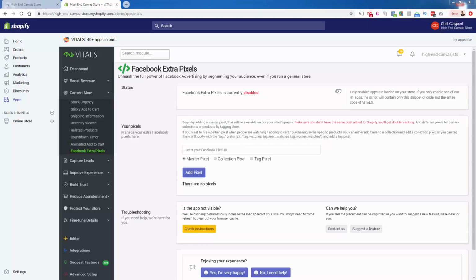This is such a smart app. This is the Facebook Extra Pixels app. And you might be asking, why would I need to have extra pixels? Well, I'll give you a scenario. Let's say you're scaling with multiple ad accounts and you want to be collecting pixel data on both of them. You could have multiple pixels in your store, just constantly collecting data.